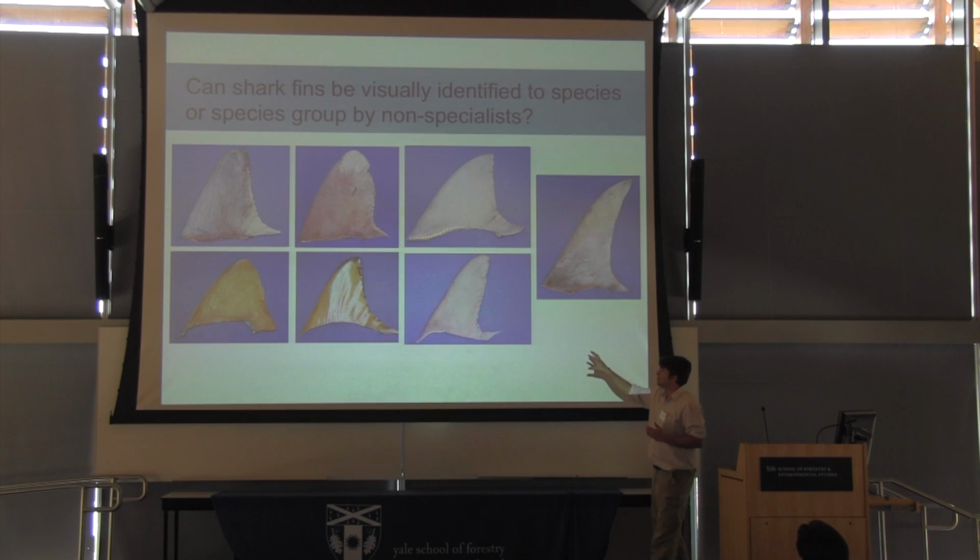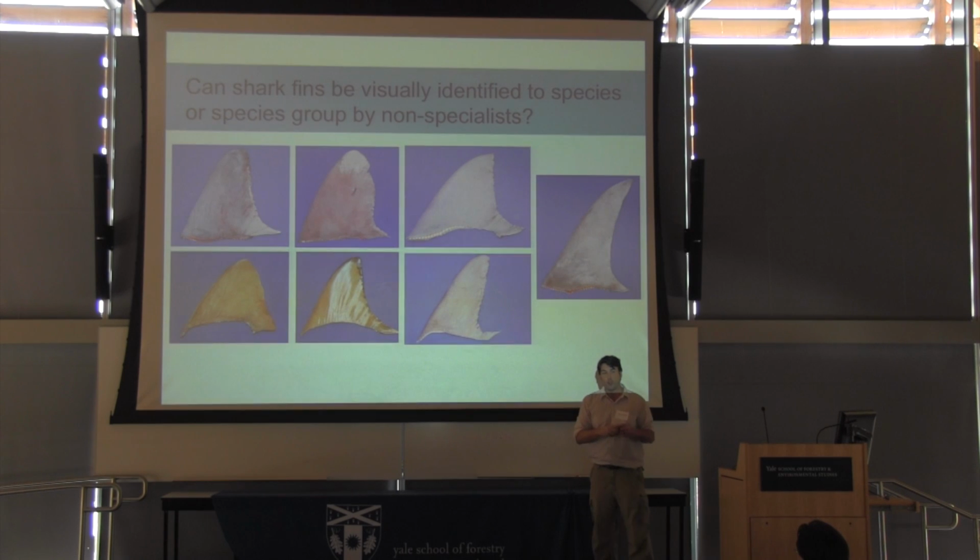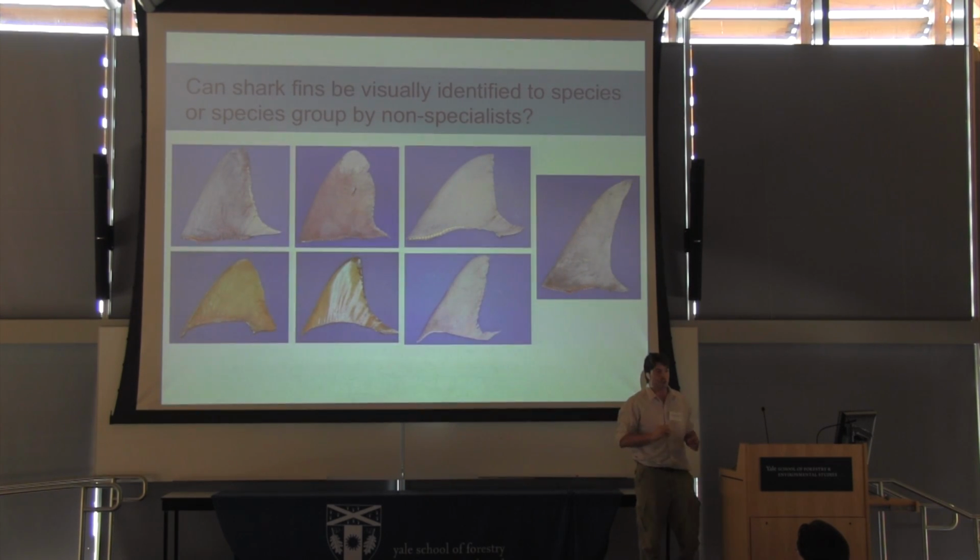And each of these species, the fins actually have a different value because they have a different ratio of cartilage to those ceratotrichia, those fin needles. So some of these tall fins, for example, go for very high prices because they have very little cartilage and they have very long, fine ceratotrichia, which makes for a very good texture for the soup. So the traders have learned how to identify these fins into these trade categories for that reason, because they get a different price for different fins.